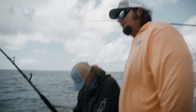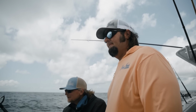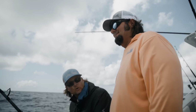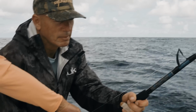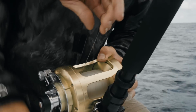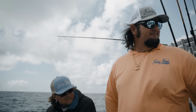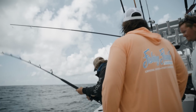Get them up close, see some color, or pull them out of the rod holder. That dude took a run, man. I know, he was peeling some line. Really peeling line. About spooled him. Yeah, we had to put it in neutral back down on him. About spooled a 50 wide. Yeah, 50 wide about gone. He still has a little while to go. Brian, when you do get him close, come right here.